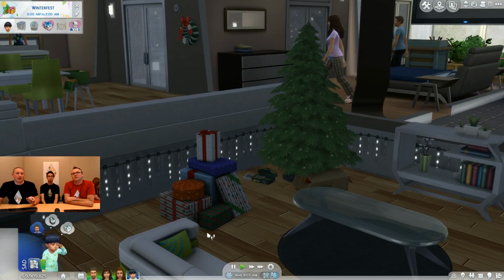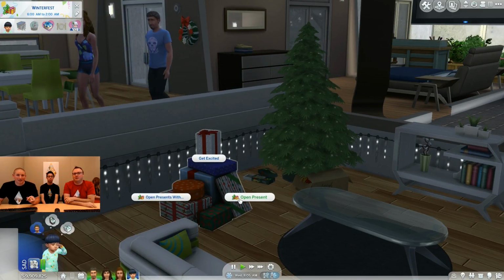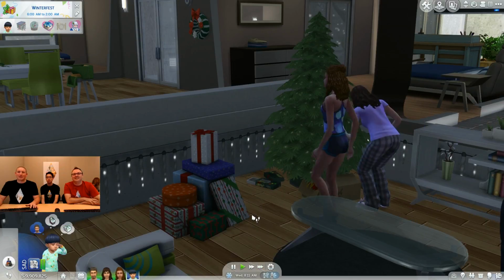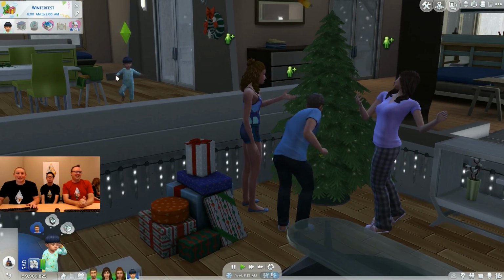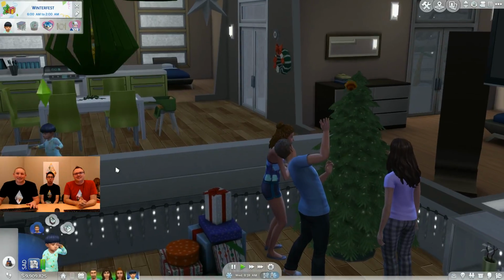And while the family decorates, we're going to send the toddler over here while the family's occupied. We're going to have him try to sneak a little present. He's feeling sad, he should get some presents. A sad present. I mean, toddlers can never reach the tree anyway. Look, he's coming. He's like, oh yes, they're occupied. I'm going to go steal those presents. Here he comes.